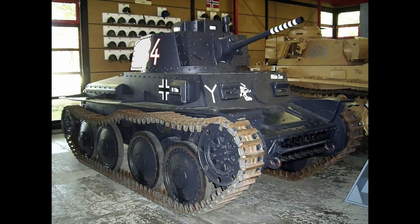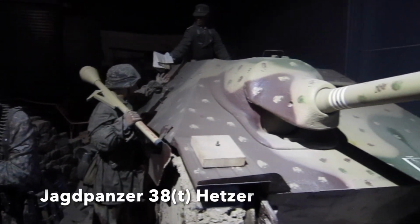This example here is a German-produced example known as the P27. Czechoslovak tanks were also utilized by the Wehrmacht, and later, after they became outdated, the chassis were repackaged and reused in new German armored vehicles such as the Jagdpanzer 38T or Hetzer.